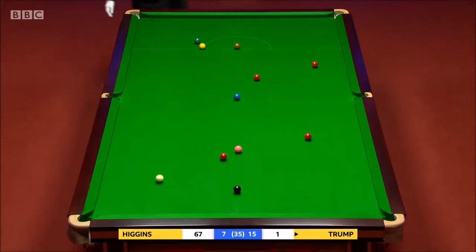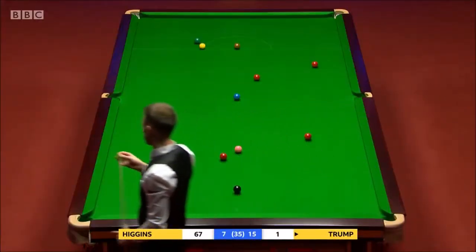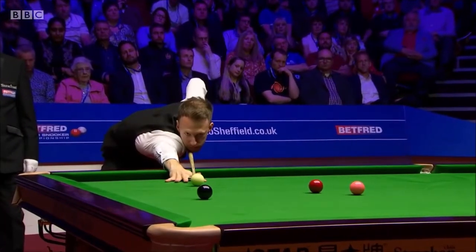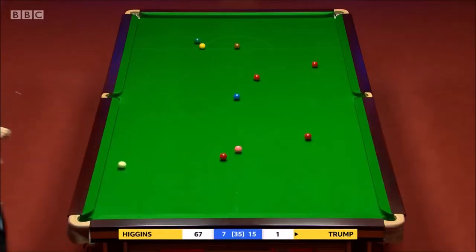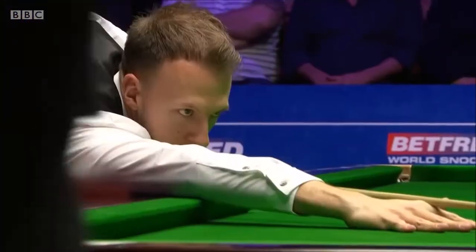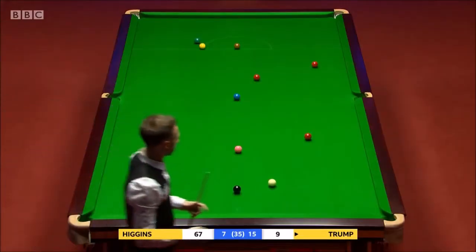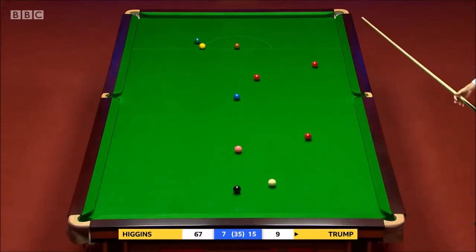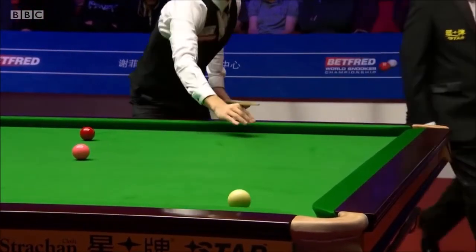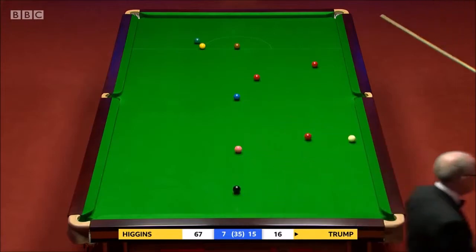One. Eight. Nine. This looks good. He's got a nice angle on the 16th red to get back to the black again.